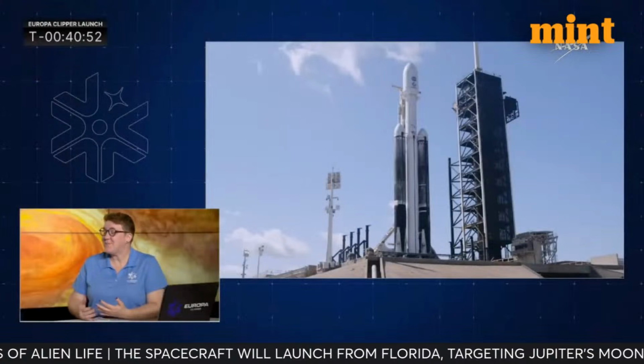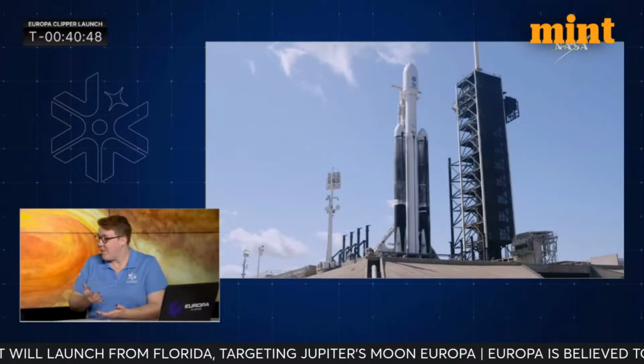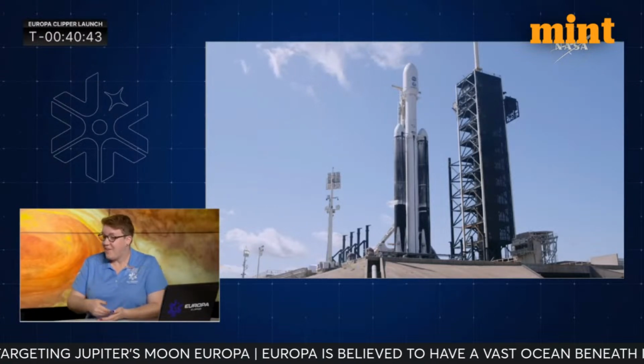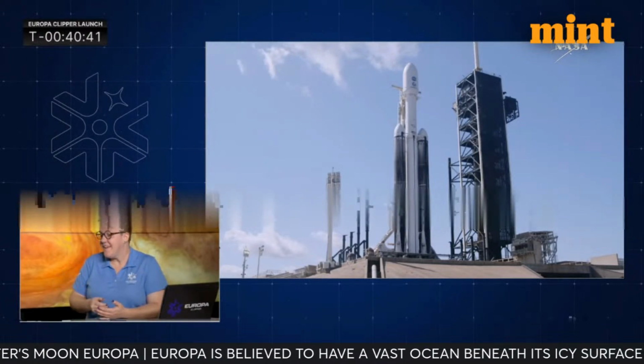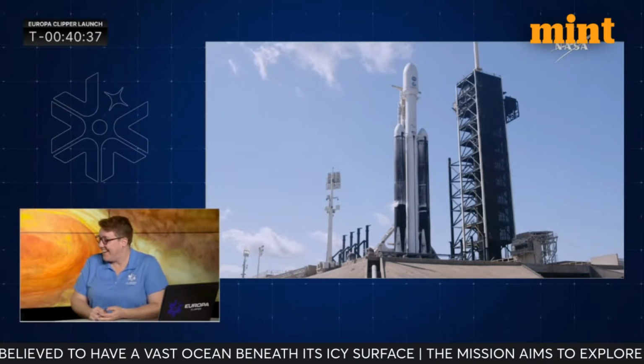Really, that's because space is really big and Jupiter is really far away. So even with getting this huge boost from the Falcon Heavy rocket, and we also do 2 gravity assists around Mars and actually around the Earth as well, that gives us a little extra kick of speed. Even doing both of those things, it still takes 5.5 years to get there. Yeah, I think that's good to keep in mind.